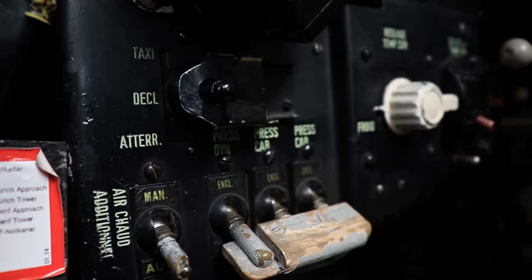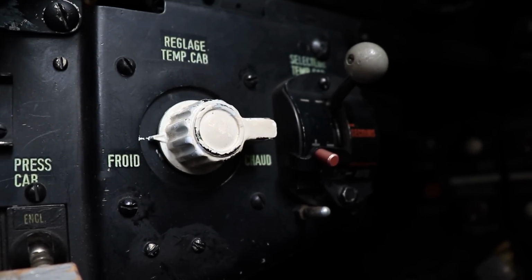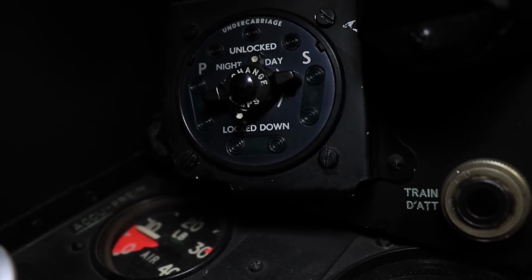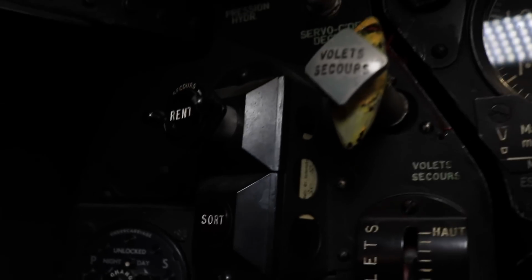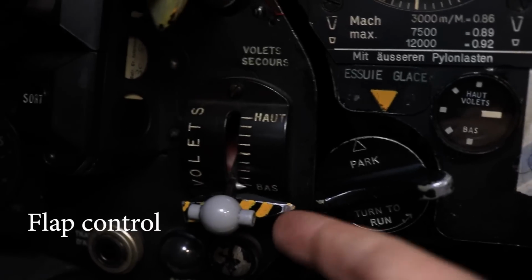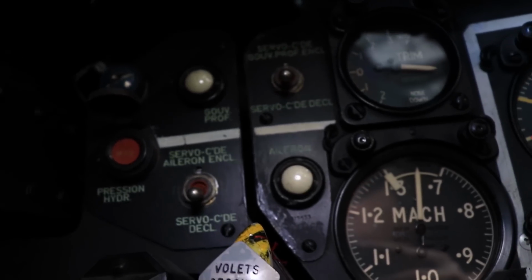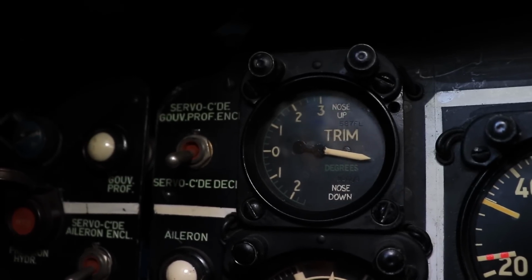Below it, the quality of life switches for oxygen and cockpit pressure, as well as temperature. Moving towards the instrument board, to the left, not that easy to find, the undercarriage position indicator with a corresponding warning light. Next to it, the undercarriage selector push buttons, flanked by the emergency flap control and the flap position indicator. Above this are the switches to turn on and off the aileron and elevator servos, with a pitch trim indicator set to the right.